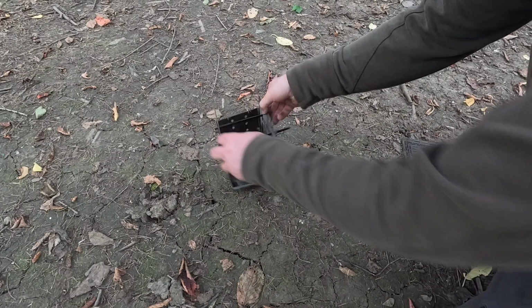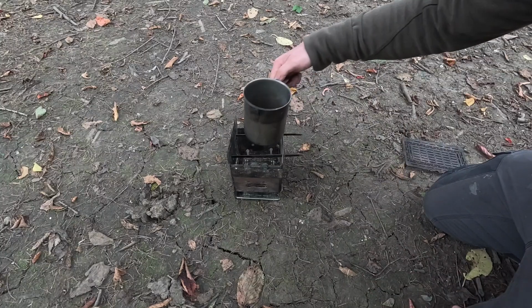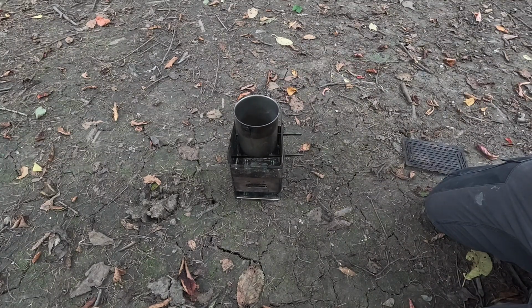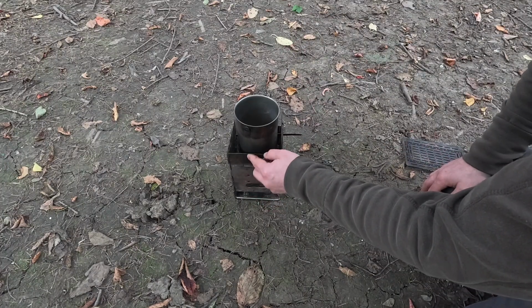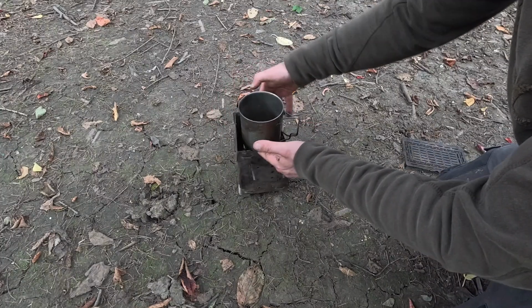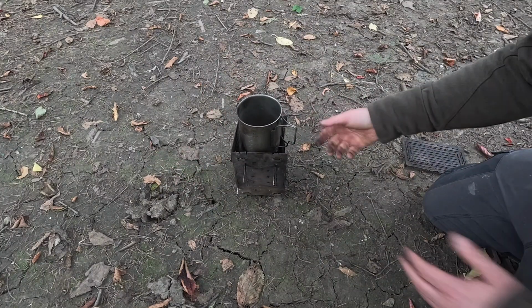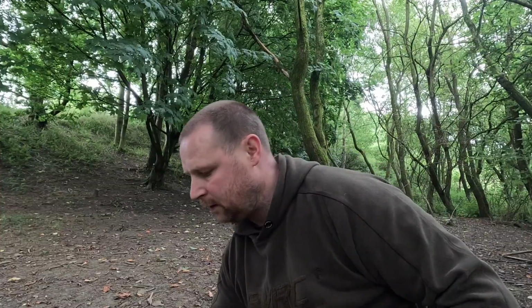So here I have put the pegs in like I was saying. What this is for is, if I want to boil some water, I can comfortably put it on there like that, and I know it's not going to fall off. You can put your wind block up if you want. If the wind's coming this way, you can block the wind from hitting the flames, so it directs the heat basically up to where you want it to be.